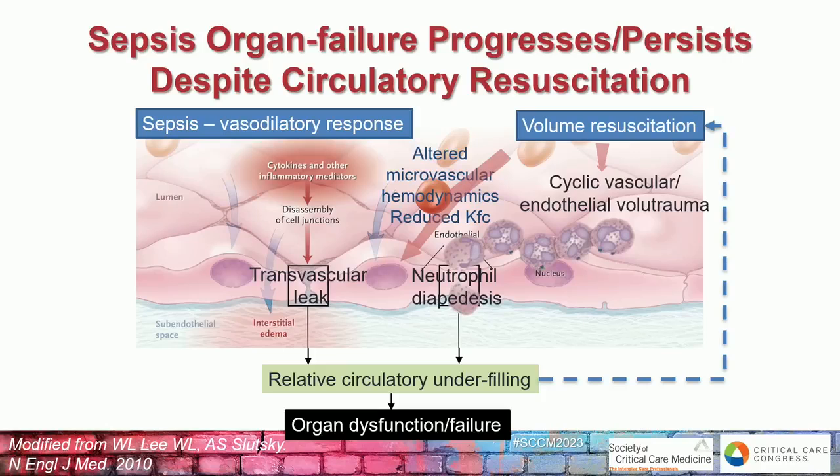There we go. Dr. Holder has highlighted to us that the paradigm that we exist in is focused on macrocirculatory resuscitation, whether it be with a variety of crystalloid-type fluids or selections of vasopressor agents. The targets of our resuscitation early in shock states, and particularly sepsis, are to address this perturbed vasodilatory response, transvascular leak, relative circulatory underfilling, and the perturbed counterbalance regulatory effect that both volume resuscitation and vasopressor administration may actually amplify the cyclic microvascular injury that occurs in sepsis.